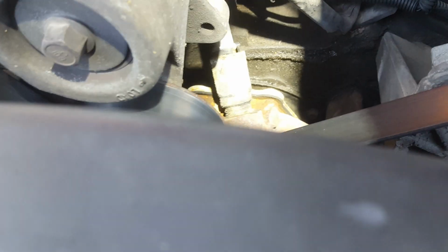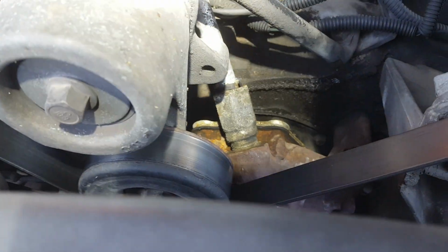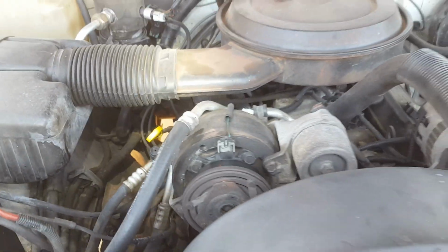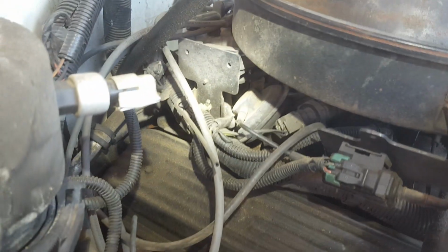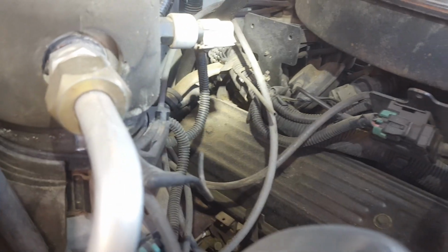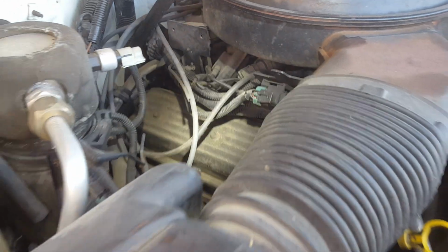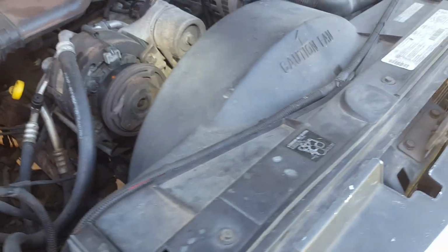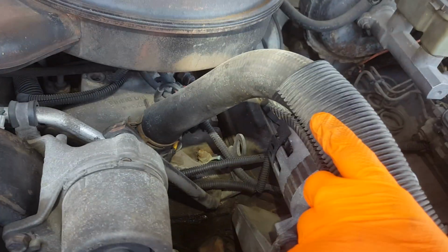But the thing is, that looks like the original line to this truck, and this truck's 26 years old, so that means this line is 26 years old. I'm not about to drive a vehicle with 26-year-old coolant lines on it. So there's that one, and then there's another one hiding back there at the back of the intake. So that's that. It's never had the coolant lines replaced on it. May not have had the radiator hoses replaced either. I know it's had a belt put on it, and it could have had the upper hose replaced, but I don't know. It looks kind of original.